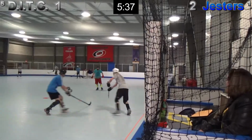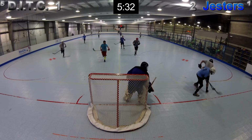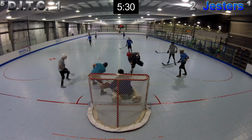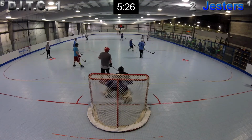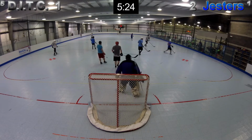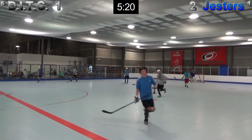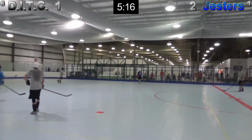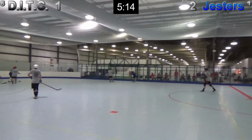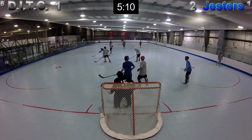Coscarelli goes back to Waters, trying to tip it, unable to find a man. Shot saved by Gleason, still loose. Coscarelli crosses the dart, shot is blocked by Chaplin. We'll cross it. We'll go one more time back to Chaplin. Blocked by Hugg. Goes right back to him.